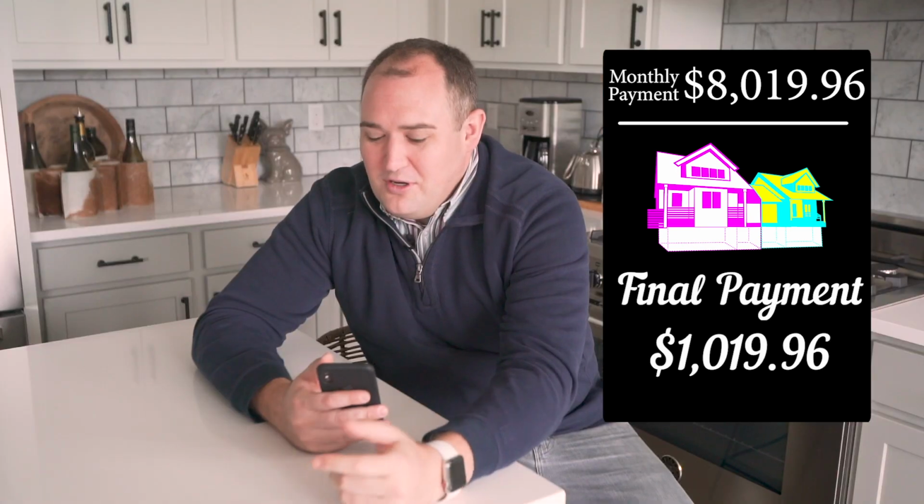Let's say you wanted to upgrade yourself a little bit and come upstairs and get some of the only views in Southeast Portland. You could only be paying $1,019.96 per month compared to something that would rent for around $3,000 a month. So just a really good example of mortgage hacking and kind of the fun things you can do if you're creative. So this property, like I described with all those numbers, is on the market now.